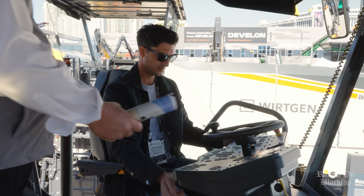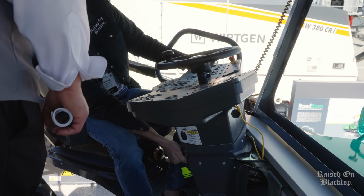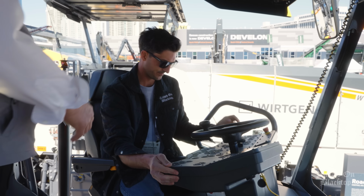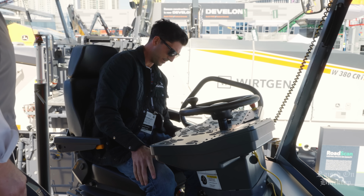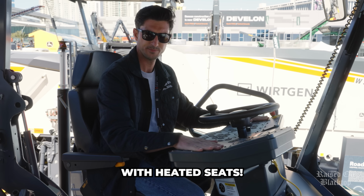It does, it turns that much, yeah. Can I straighten it to my body? You can release that and there we go. Okay, that's it. And then there's a release over there for it to slide down. Right, that's locked in there now. It's crazy how big of a difference this makes. Oh my god, huge. With heated seats?